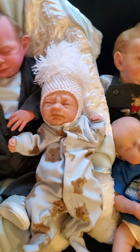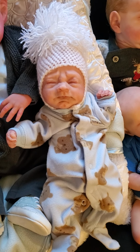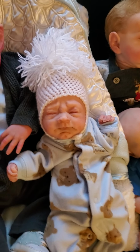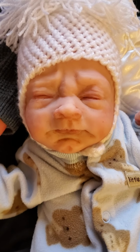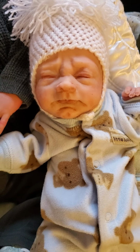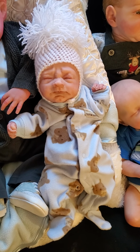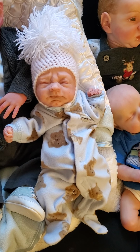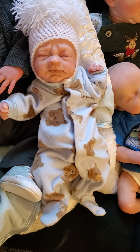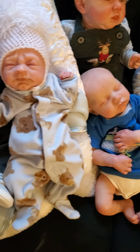And beside him is Christoph Rubano, one of my other full-body silicones, and he's preemie size. I don't really have anything sentimental about him, but what I really love is his furrowed brow, because he looks like a grumpy old man. He is wearing a pom-pom hat that was made for him by his artist in Poland, and a blue fleece sleeper with bears on it. So there he is. We're going to move over here.